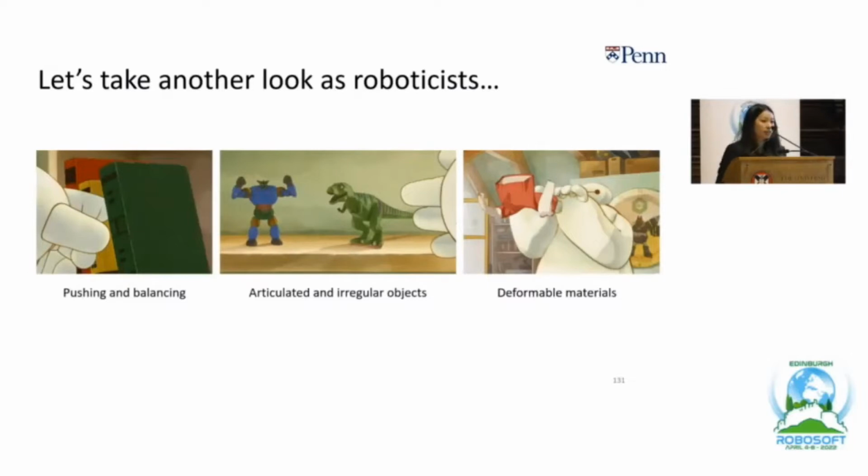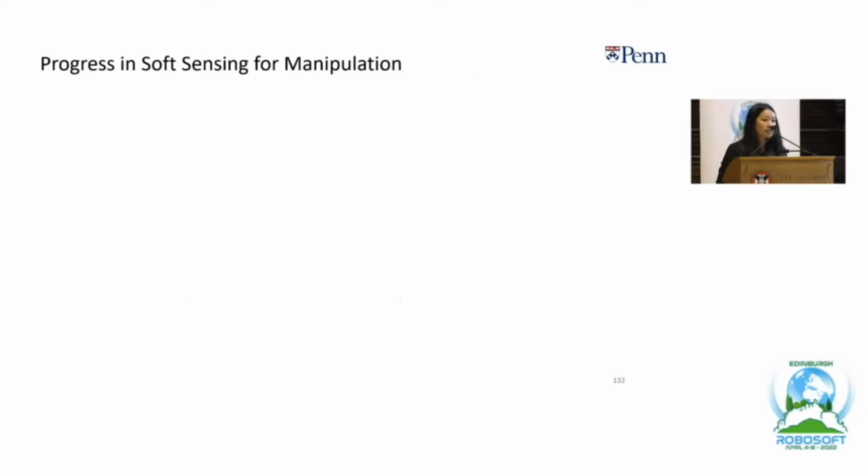And these interactions are very challenging because they require really good perception of the target object, because they lack simple and accurate contact models. And I would argue that many of these tasks are still so challenging for a lot of roboticists today because we need much better sensors for manipulation, beyond the usual configuration of tactile sensors in the end effector and vision sensors much further away that are not very precise and easily occluded. So let's go over some recent progress in soft sensing for manipulation.